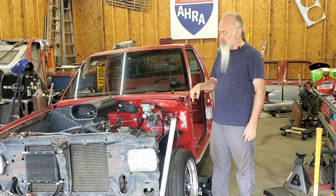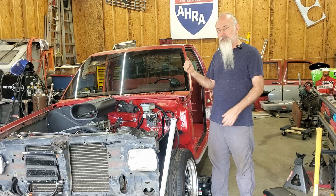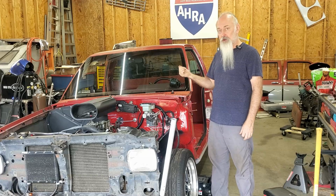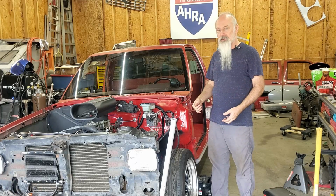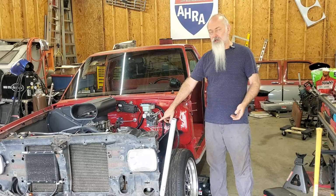calipers aren't working properly. So what I'm going to do is take one of these off first before I do anything else. And I'm going to grab my old caliper that was just crusty and old and shitty looking, but worked fine when I took it off. I'm going to put that caliper on here, and I'm going to test it and see if that caliper releases or sticks. If it sticks, then I might have something going on in here.